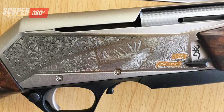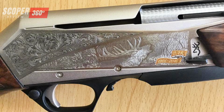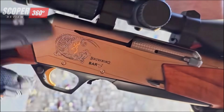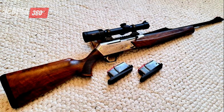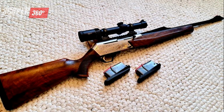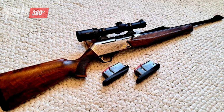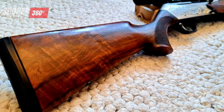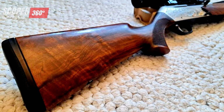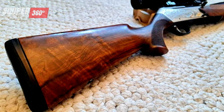That one sets you back €24.99. But the exclusive tier, only 50 rifles worldwide, hand-finished engraving, heavier gold inlay, grade 5 walnut, a custom leather case, that jumps all the way to €44.90. If you want the real crown jewel here, be ready to nearly double your budget.